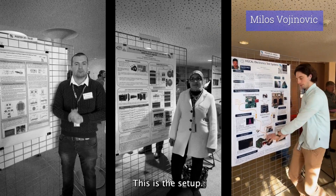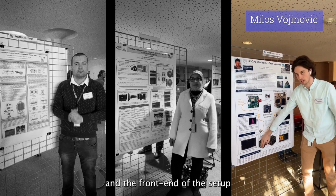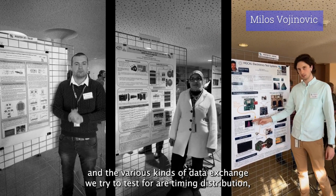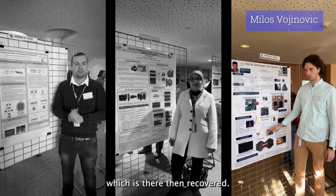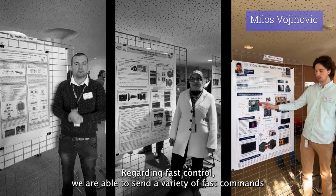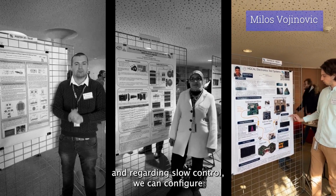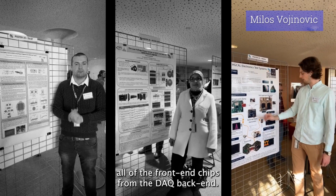This is the setup. Here we have the back end of the setup and the front end of the setup. And the various kinds of data exchange that we try to test for are timing distribution. For example, the backend sends a precise clock reference to the front end, which is then recovered. Regarding fast control, we are able to send a variety of fast commands from the detector backend to the detector front end. And regarding slow control, we can configure all of the front end chips from the DAQ backend.